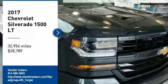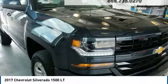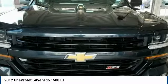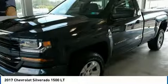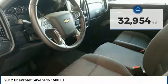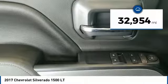Stop by and take a look at the 2017 Silverado 1500. The Chevy Silverado 1500 has the lowest cost of ownership of any full-size pickup and is priced below $30,000. This vehicle has less than 35,000 miles.